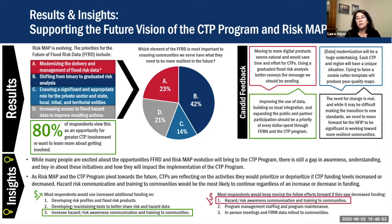So really get to the meat of making sure communities are informed and enabled to take actions to mitigate their risks. And we had 80% of the respondents view the future flood risk data as an opportunity for greater CTP involvement, or they want to learn more about getting involved and understand what that means and how they could potentially get involved. So it seems like it's a good path going forward.